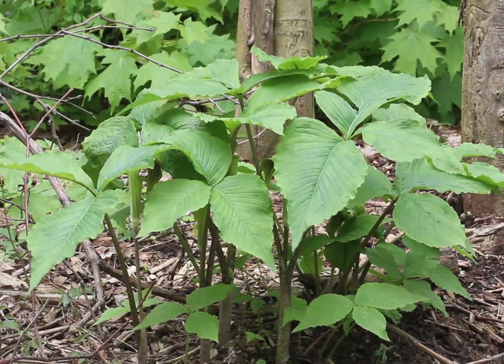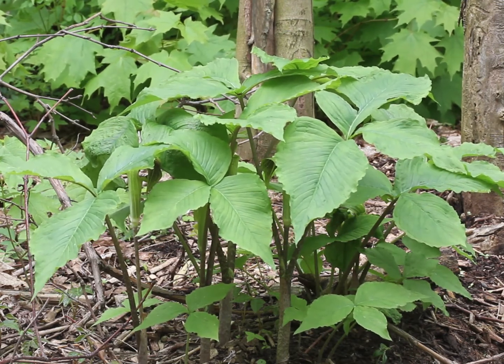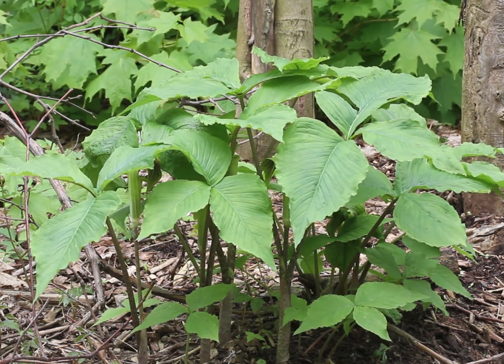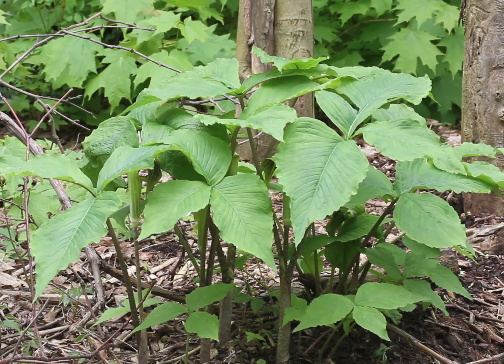Jack-in-the-pulpit are found in moist woods and thickets. The fresh plants are poisonous, and the tubers contain calcium oxalate crystals that are like eating needles. Native Americans used it for treating sore eyes and ulcers, and to build blood and for ringworm.